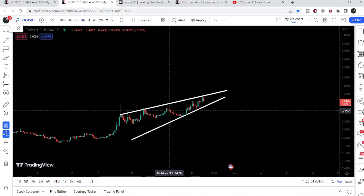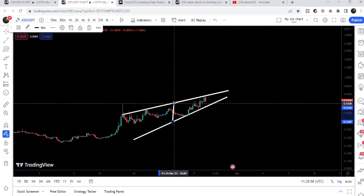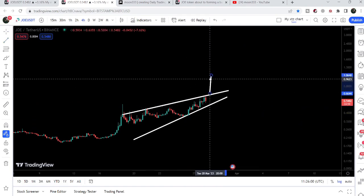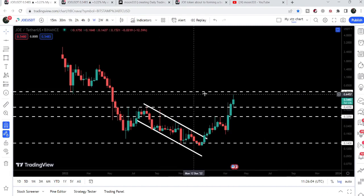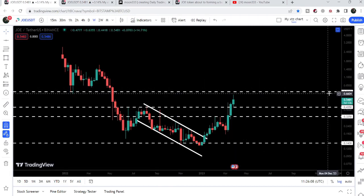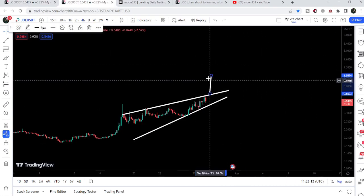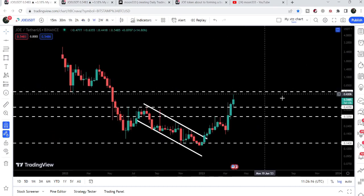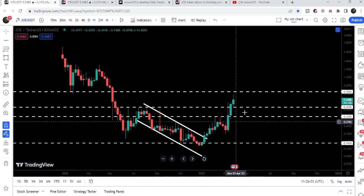Now, for example, if the price then breaks out this pattern, then the target to the upside can be here. That will be approximately at $1.05. Now, if we take a look at this next resistance, then you can see that we have a very long-term resistance here at 70 cents. And if the price then reaches here to hit this target at $1.05, then it can also break out this very long-term resistance as well. And this very, very long-term rally to the upside will be continued.